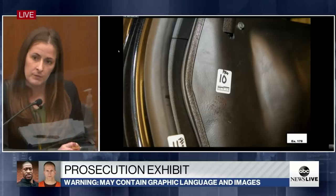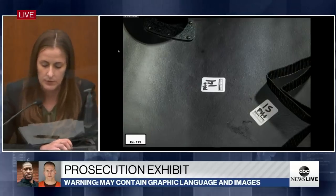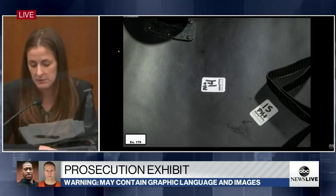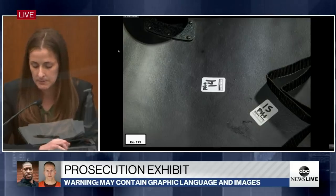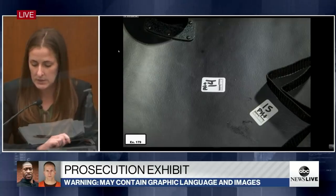If we can go then to Exhibit 179. Describe this for the jurors, please. These are 2 stains that are on the rear passenger seat bottom that have both been marked as items 14 and 15, and that pH positive, indicating that the blood test was positive. And it appears these are in the same area where we saw that strap, item 9, sitting before? Yes, the strap is right next to it.